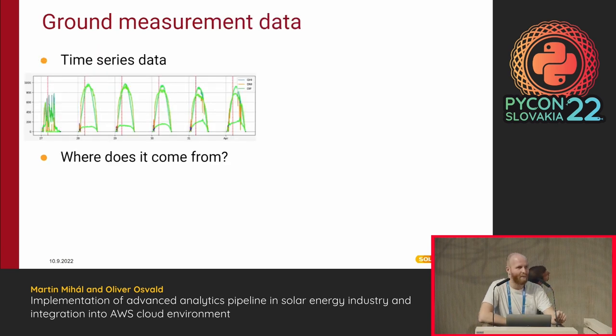Okay, so we're going to go a bit deeper into the ground measurement data. That's the stuff that we focus on in the analyst team. The typical data set is time series data, as I mentioned, collected by these different instruments. What you're seeing here on the x-axis are dates, and every day you've got a few quantities that we measure. These are different types of irradiance, basically the amount of light you're getting.